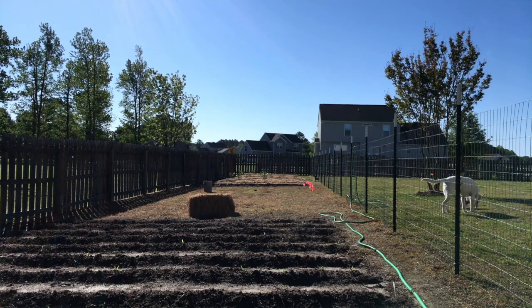In my garden, I did this, but I also planted the tall plants on the west side. That means when the sun rises in the morning, the corn isn't going to shade out the smaller plants like my beans and my onions. So I planted my smaller plants on the far side of my garden towards the fence, and then they progressively get larger up until I get the corn on the far side of the garden.